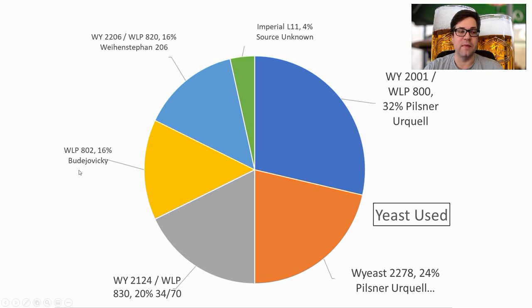This is the Budweiser, the original Budweiser strain, I believe. 16% of the recipes use that. Oktoberfest strain, the Weihenstephan 206. And then Imperial L11. If you know which strain this is, let me know. I couldn't find it. One recipe used Imperial L11.